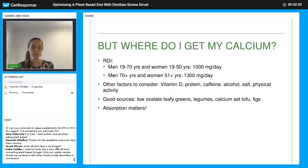So calcium is important for neuromuscular and cardiac functioning because it's an electrolyte, but it's also really important for strong bones and teeth. So having a low calcium intake has actually been associated with an increased risk of osteoporosis, but there's a whole bunch of other important factors that come into play here, like vitamin D and exercise. And how much calcium we need is actually a little bit debatable.